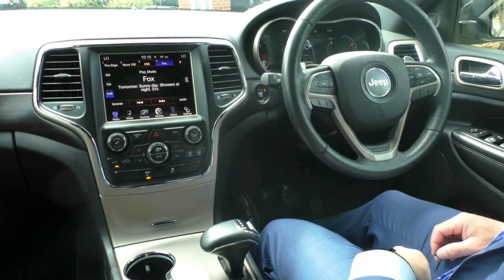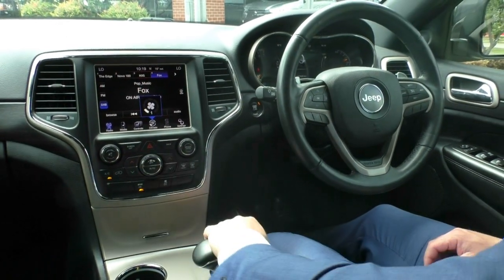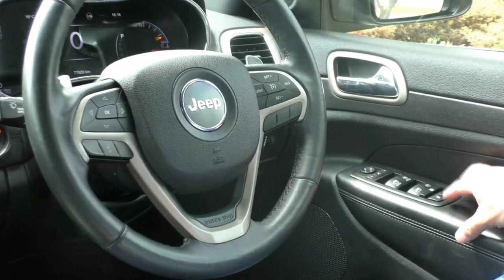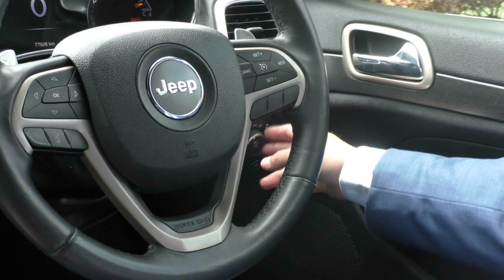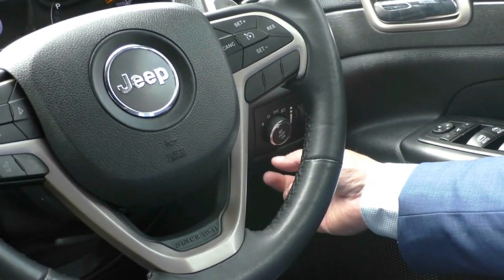Sitting inside the Jeep Grand Cherokee now, we'll give you a rundown of all the internal features to talk about. Starting on the right hand side, leather clad door panel over here, all in great condition. You've got your door locks, electric windows all round, and your power side mirrors. Headlight controls are in here, so you've got automatic headlights. Fuel release is also on the dash here.